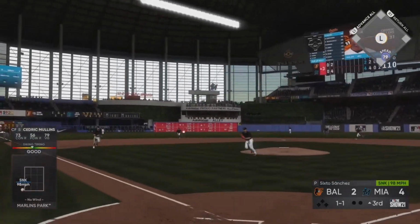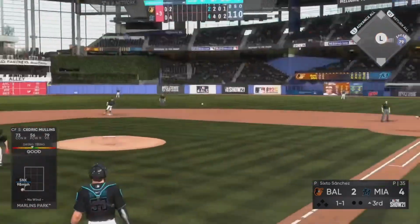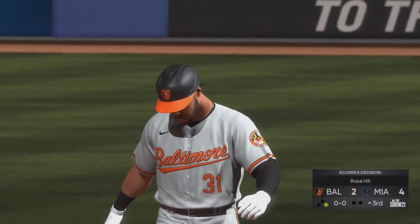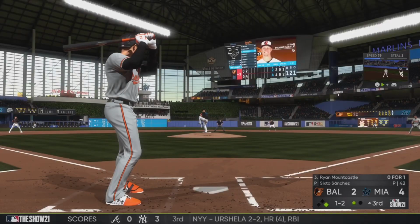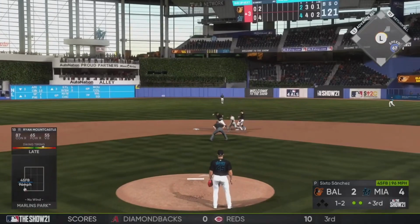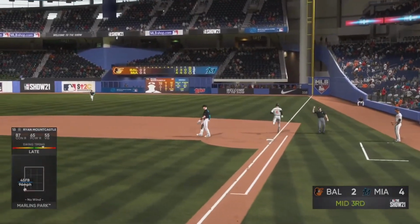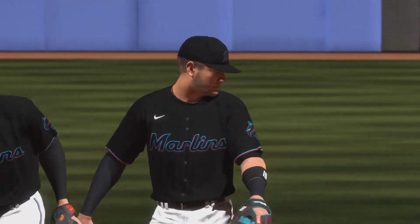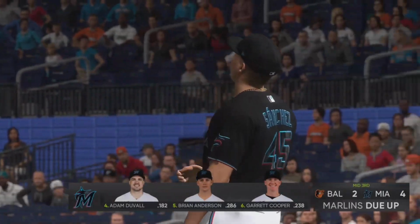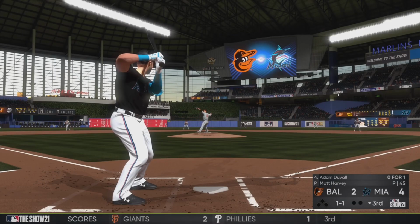Cedric Mullins up. He is one for one. Going to try to make it two for two, and he will be successful, outrunning the barehanded throw from Brian Anderson. A weak hit single for Mullins, and that'll bring up Ryan Mountcastle with one out. And this time, the Marlins will turn the double play. Last time, they obviously had the bad throw, but this time, it does work out. So nobody is left stranded, and a solid inning of work there from Sixto Sanchez.